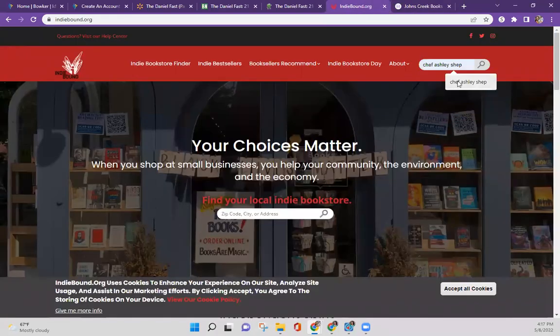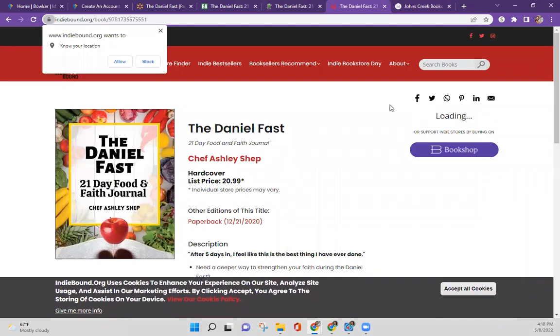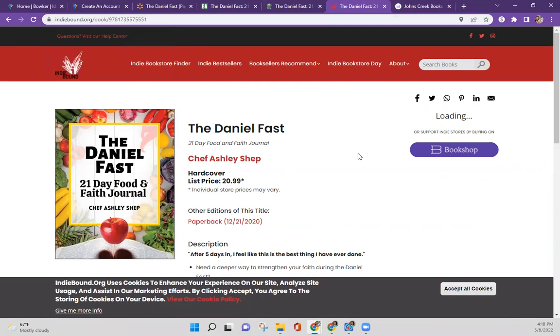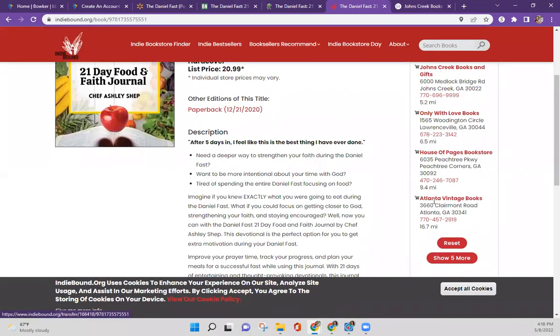On the flip side of that, IndieBound, they have similar features, but there is one additional one that I thought was worth pointing out. So same thing here. When I click to purchase the book, one thing that I noticed, and it might ask you to allow your location, and it does that because it's going to give you a few options of bookstores that will either order this book or have your book in stock. And so, for example, if you wanted to purchase it specifically from one of these bookstores, you would just click on it and then purchase it that way.